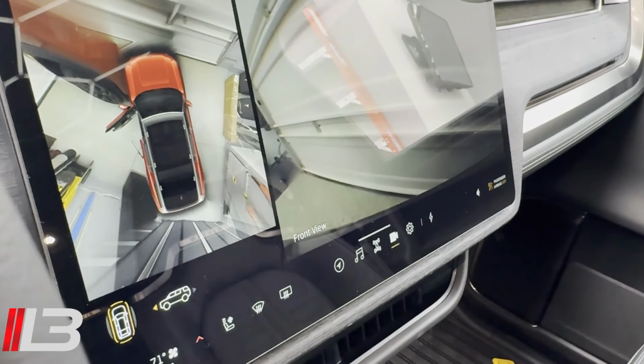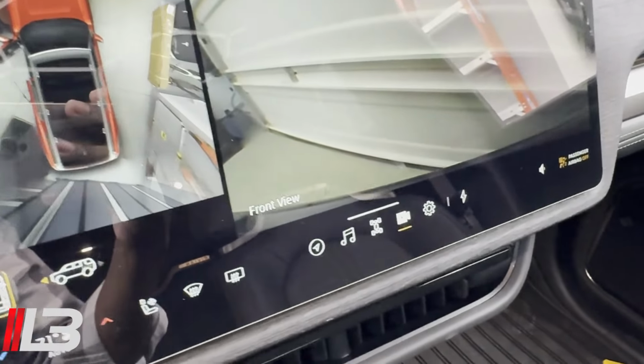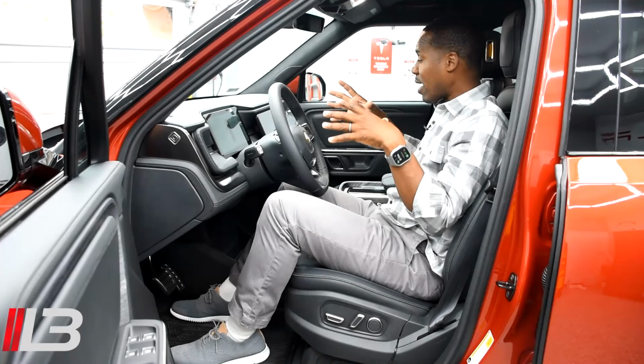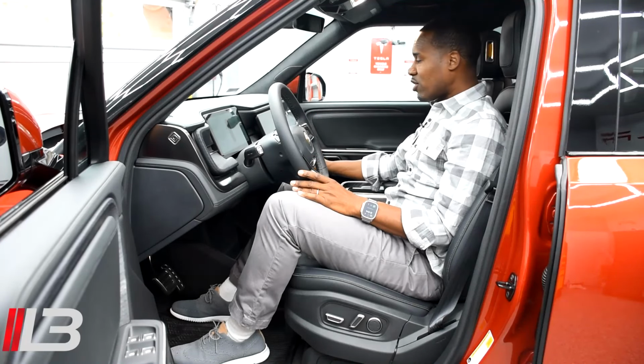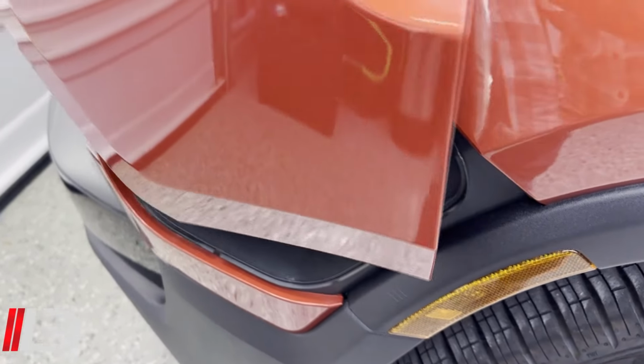I do like that the car has a 360 view. You can see what's around you. It's very, very good and very accurate. It's nice to see a 3D render of the vehicle and what's around you. I wish other manufacturers, Tesla, had that, because it's very cool.